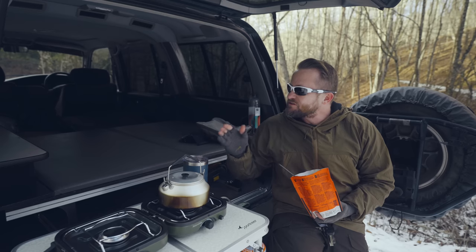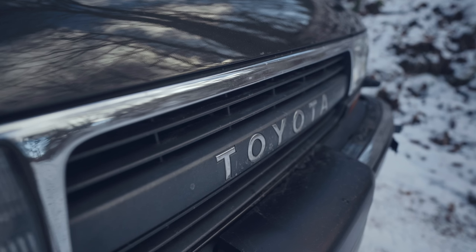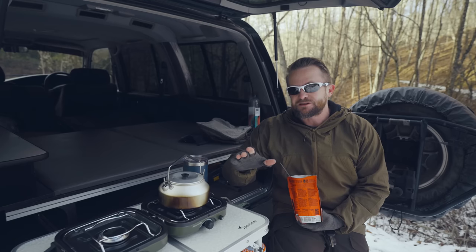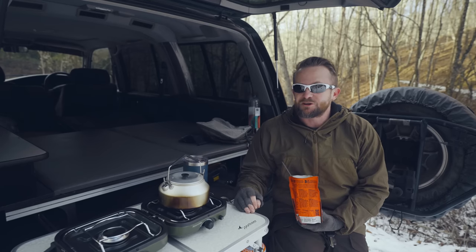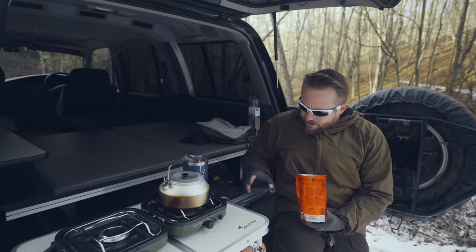As far as the name goes for the Land Cruiser, you all have had some awesome suggestions. There's two that I really like. One is Bento, or Bento Box, which means lunchbox. Calling this the Bento is hilarious. I think that's super funny.